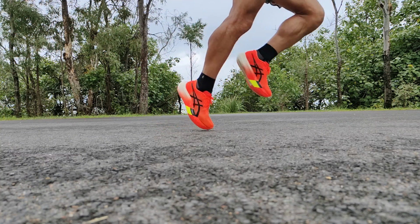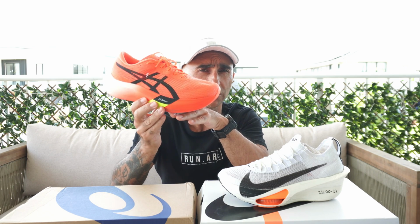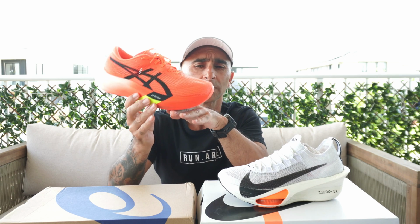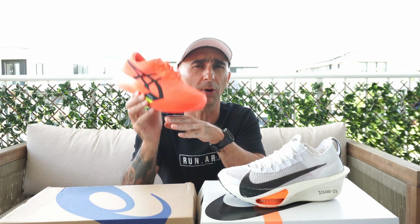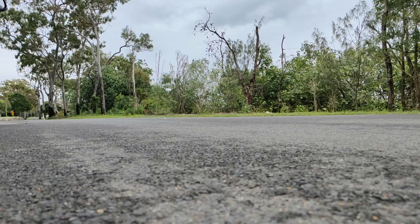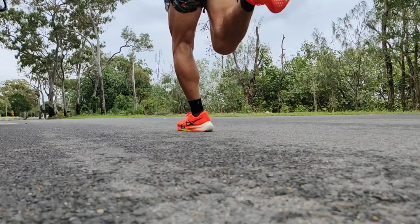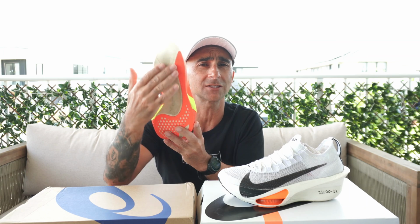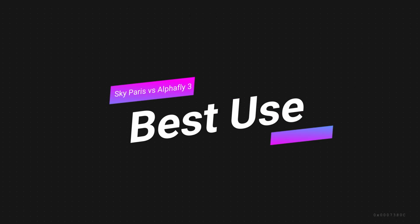It's from this really aggressive rocker at the front. So when you roll onto this shoe, it's quite an aggressive pitch forward. And then that decompression of the foam, that pop from the foam, really gets you ticking the legs over nice and quick in this shoe. Where this shoe will suffer though in the marathon races, so as you get a little tired, because the heel here is so thin, that it can get a little unstable through the latter stages of your marathon race.